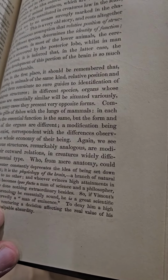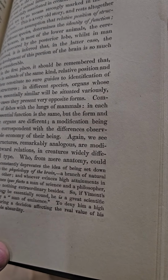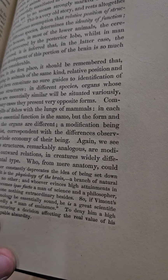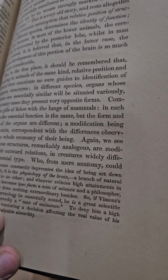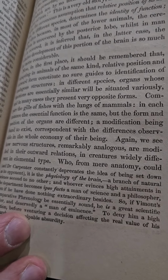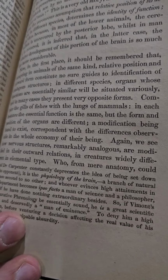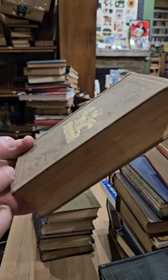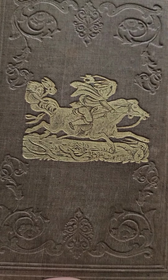Now, in the first place, it should be remembered that excepting in animals of the same kind, relative position and outward form constitute no such guides of identification of analogous structures. In different species, where functions are essentially similar, they will be situated variously, and in many cases they present very opposite forms. Interesting. Well, that's an interesting illustration on the front of that one.